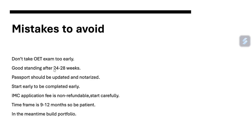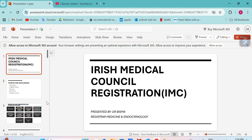Okay, then good standing certificate. Do not apply for the good standing certificate at the start of the application. Once you get your application reviewed, which is 24 to 28 weeks, then apply for the good standing certificate. Then your passport should be updated and notarized, which means it should not be expired. Start early to be completed early. IMC application fee is non-refundable, that's why start carefully. Time frame is usually 9 to 12 months.